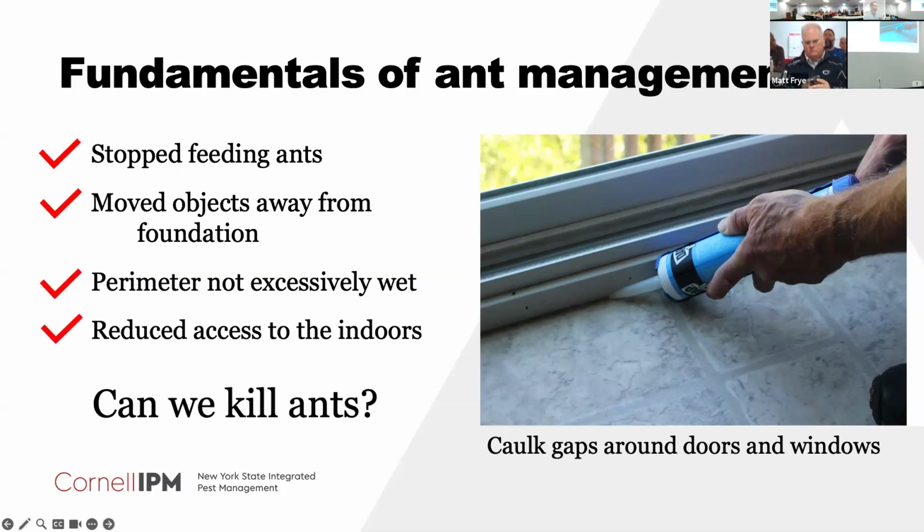So the question is, how do we kill ants? We can do all these nice things to keep them out, to not feed them, but they may still come. So how do we kill ants?